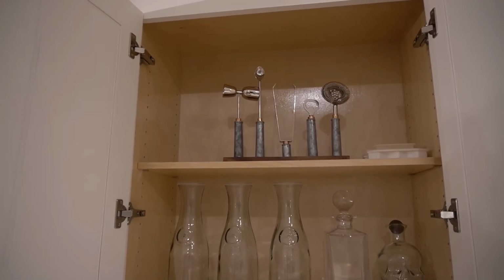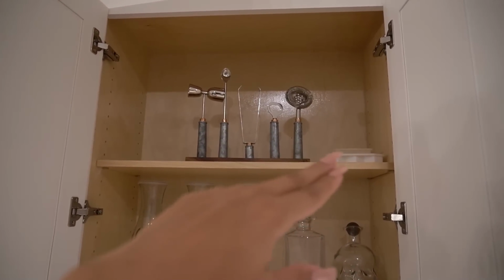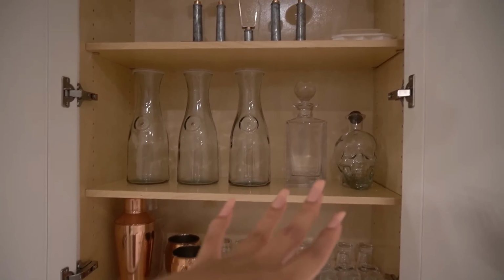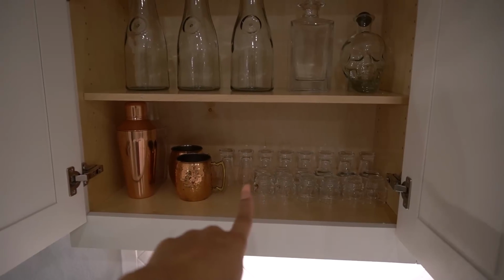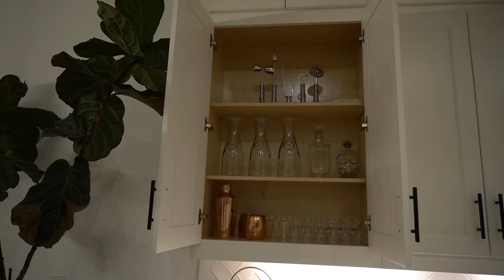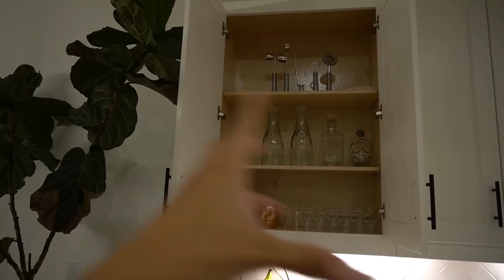All right, so here's what I've landed on. I've got my tools. Those are just some little specialty ice cube trays. Got my carafes, my decanters, my shakers, and then all of my shot glasses. That's all I need. That's all I ever actually use. And I think it looks so much better and it's just so much nicer.